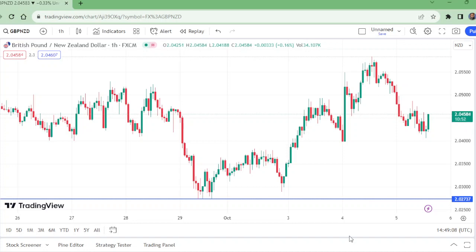This is the 1 hour time frame chart of GBPNZD. It is very important to consider the 1 hour time frame. First of all, we are watching the trend, then we will see the higher time levels.